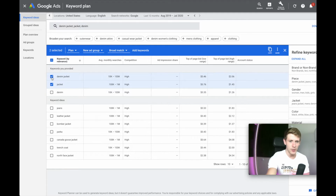In this case, we look for at least 100,000 searches, which is absolutely killer. You can sell stuff that has a lot less than that. I've sold products that have like 10,000 monthly searches, as long as it's a high enough perceived value product. But in this case, we see that it has 100,000 to 1 million, especially for jacket. Denim jacket alone has 10,000 to 100,000, and that is more than enough. And we look at the top of the page bid. Normally you want to look for around $1 if possible. In this case, it's a little higher than we would ideally like, but that's offset by the fact that we have a high perceived value product.